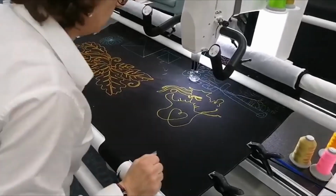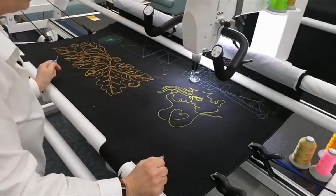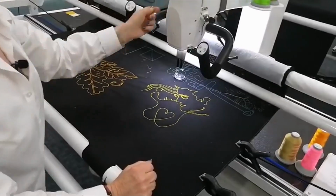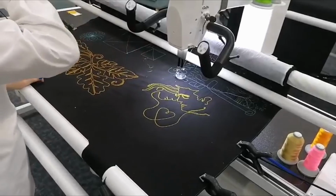That looks cool. I like that. It's made it really go yellow, Pete. It has. I love that. So I haven't stitched out the writing. Should we do that? Should we stitch out the writing?